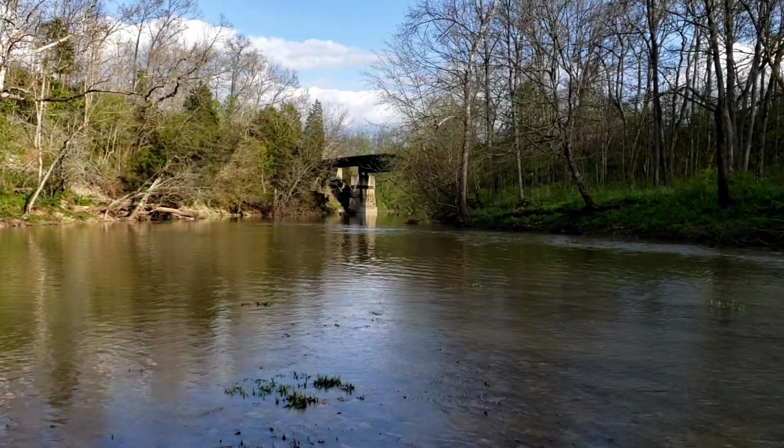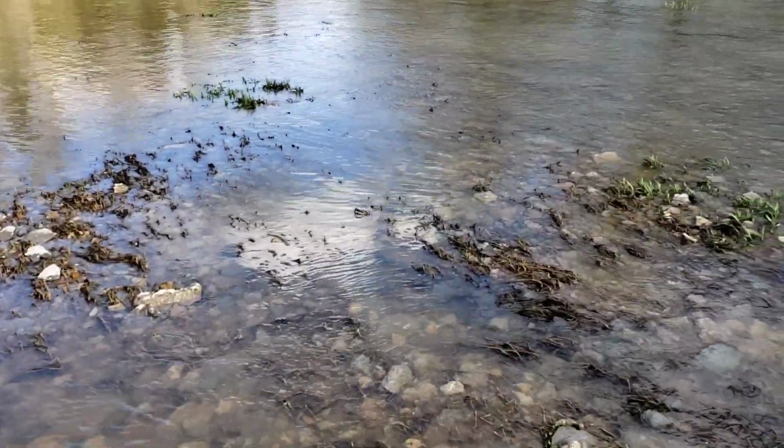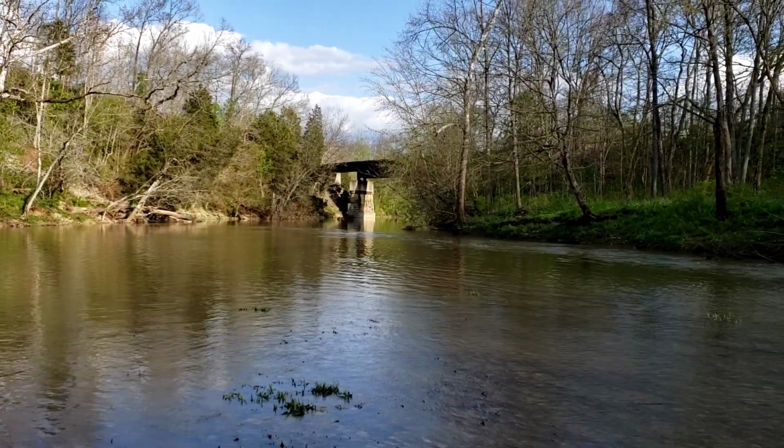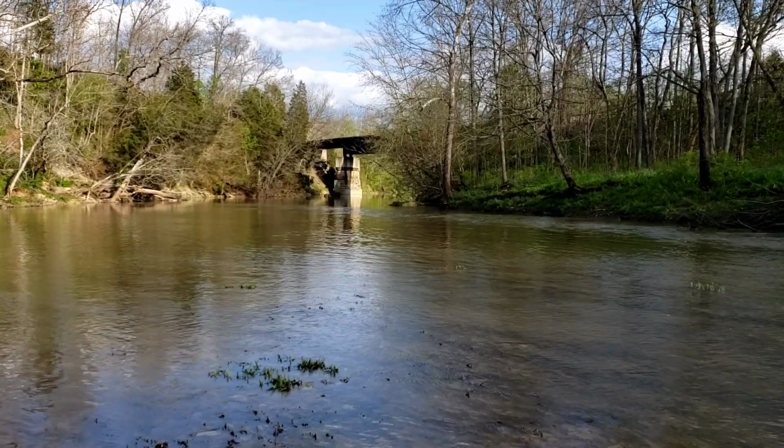Well, at least picked an interesting spot to dump the kayak. We got a nice little sandbar rock that we can stand on here to dump it out and get the water out of it. A nice little train trestle there. We should pass one more on down. Okay, pass one more right at the end.